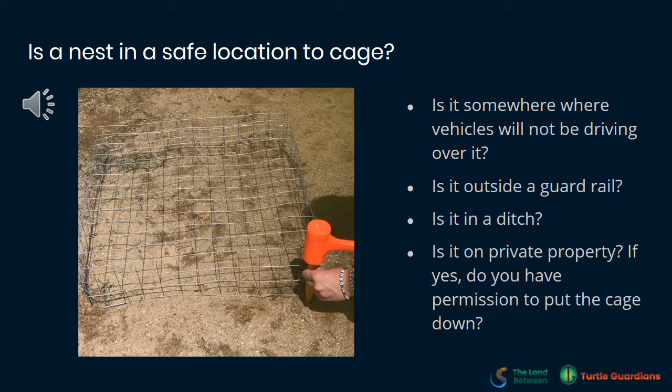And so if you are going to be building your own nest cage and installing it, you just need to make sure that you've told us about it, and that our permit number is on it and that we know where it is. These are the things that you need to consider.